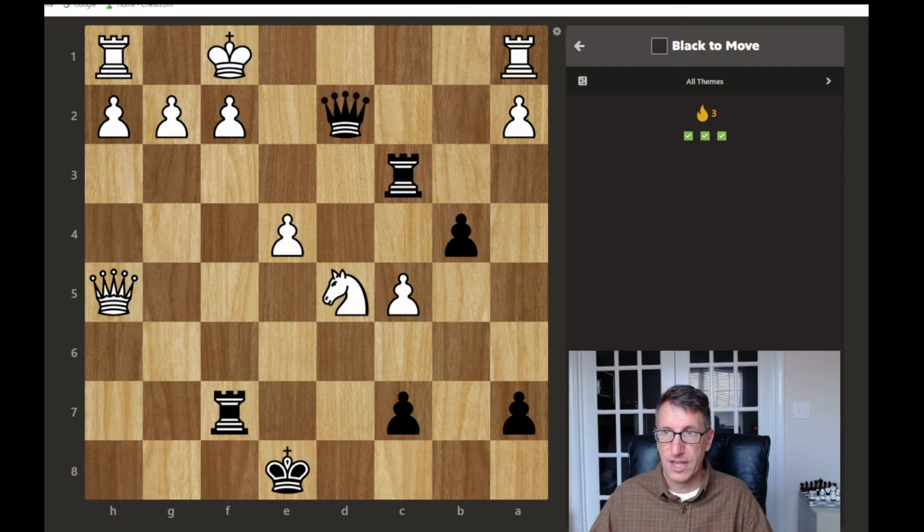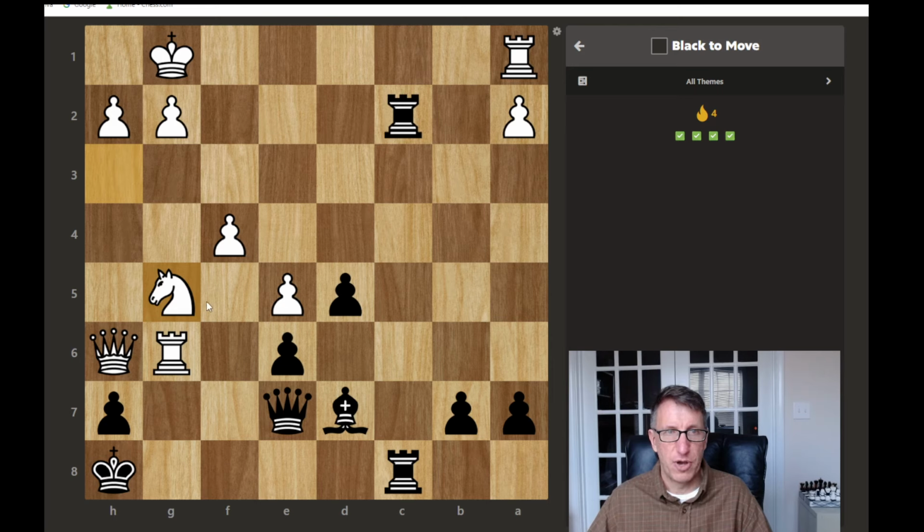Okay, a knight has jumped forward here closer to our king. With rook, queen, everything piling up here, it's looking dangerous. But it is our turn to move. So what can we do in this position? All right. Well, as I said, look for those checks first, and that'll definitely pay off in your own games if you pay attention to the checks.